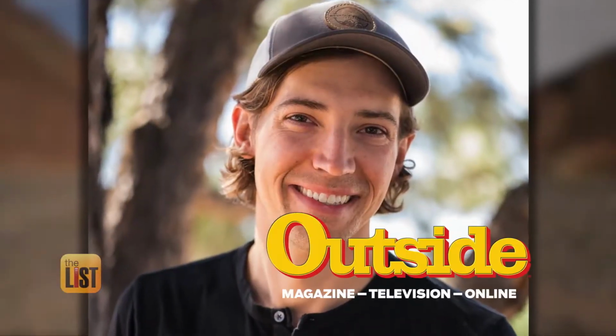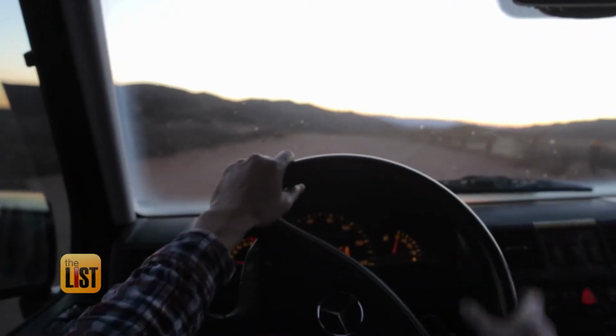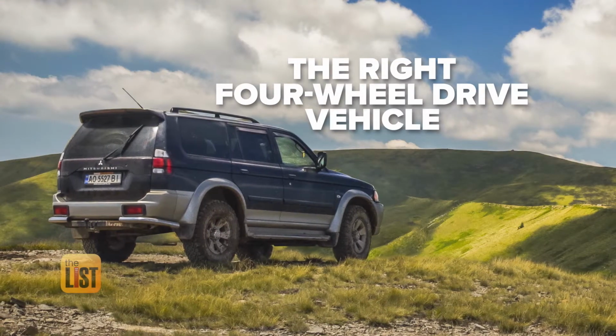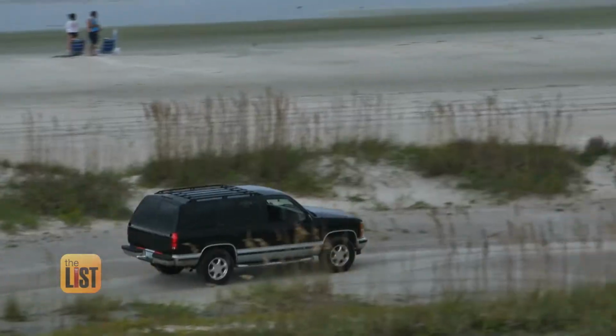Brian Rogala, contributing writer for Outside Online, gives us a few starter tips on how to take the road less traveled with overlanding. For starters, you gotta have the right four-wheel drive vehicle. The number one thing you want to look for is a truck or an SUV, real four-wheel drive. You can actually select and put the vehicle in four-wheel drive. Something like that has pretty high clearance.